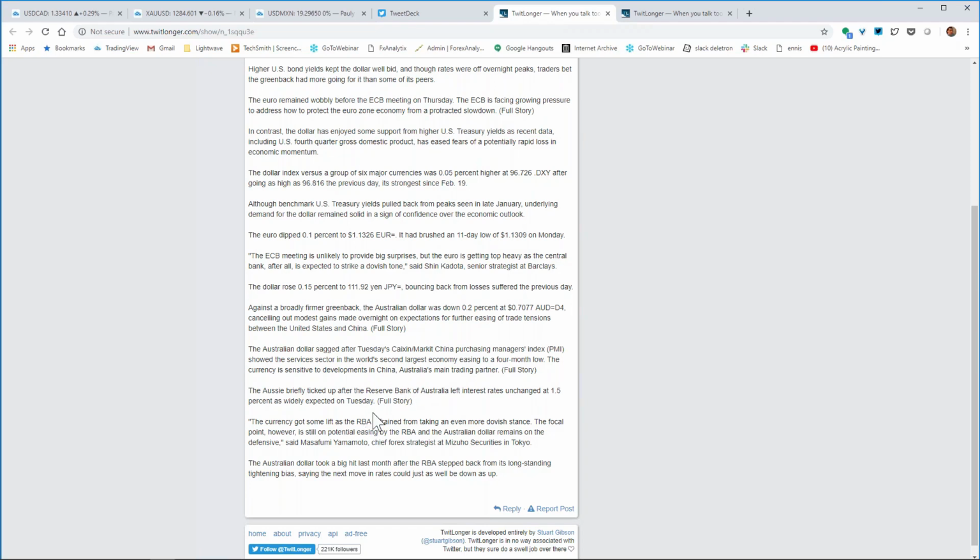The Aussie briefly ticked up after the RBA left interest rates unchanged at 1.5%, as widely expected on Tuesday. The currency got some lift as the RBA refrained from taking an even more dovish stance. "The focal point, however, is still on the potential easing by the RBA, and the Australian dollar remains on the defensive," said Masafumi Yamamoto, chief forex strategist at Mizuho Securities in Tokyo. The Australian dollar took a big hit last month after the RBA stepped back from its long-standing tightening bias, saying the next move in rates could as well be down as up.